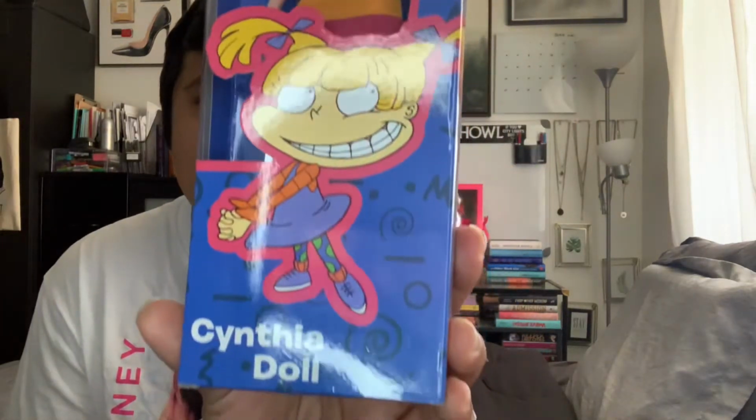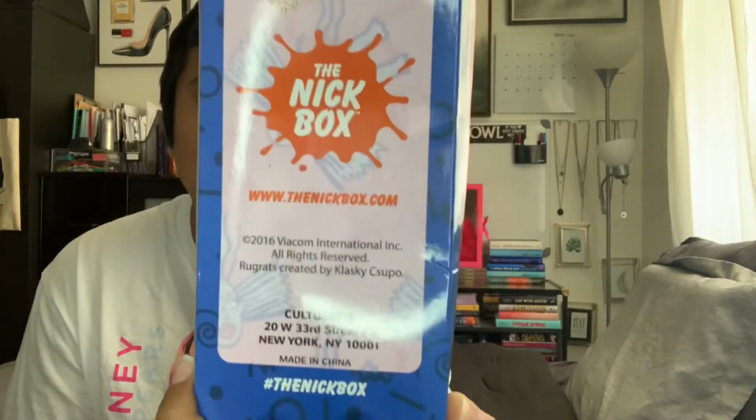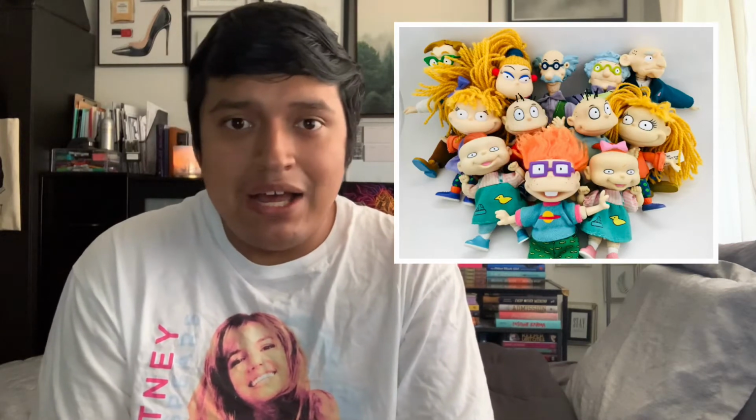Just my opinion. So when I saw this doll first, because obviously this one came out before the second doll, I was just floored. I didn't think Nickelodeon would ever make a Cynthia doll, which I'm surprised they didn't, since they did make little action figures, plushies, and things like that for Rugrats characters like Tommy, Chuckie, Angelica, and all those characters.